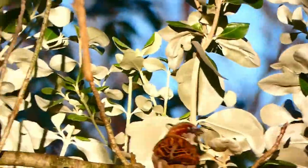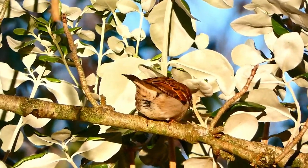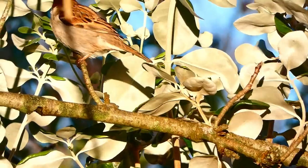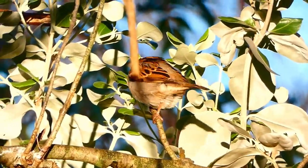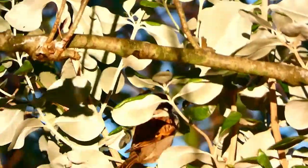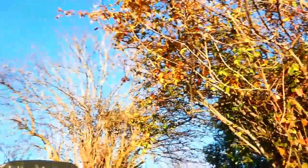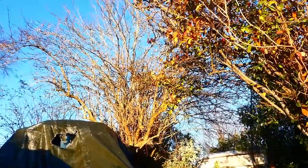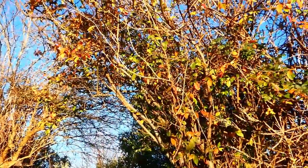Oh, there he is again. That's a male house sparrow, beautiful bird. Very fond of them. You hear doves cooing, singing. Sorry, my terrible camera work. I'm joggling about. But this sunlight is really precious to them. It's basically what will keep them alive overnight. They need to be in the sun. They need the chance to hunt or forage for whatever they can get.